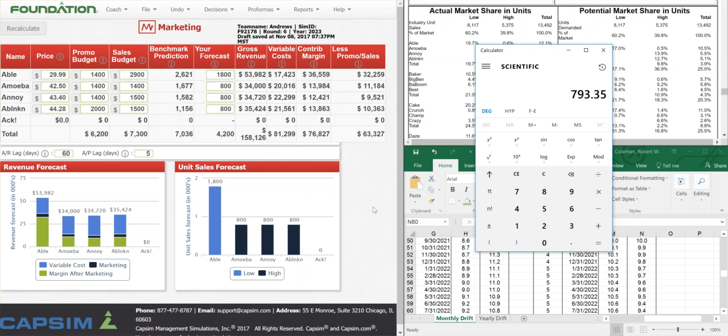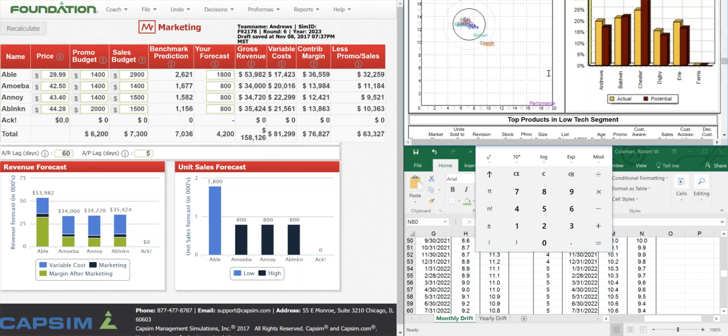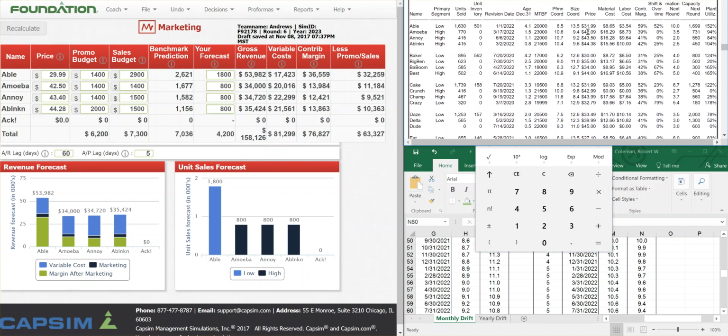I think I'll sell more than that because I've got really high MTBFs and prices that are decent. I think I lowered Amoeba a little bit. Let's take a look. Not there. Sorry, a little bit more. So Amoeba, I had it for sale for $42.09 last time. Oh, I bumped it up. I want to get a little bit of profit out of it.